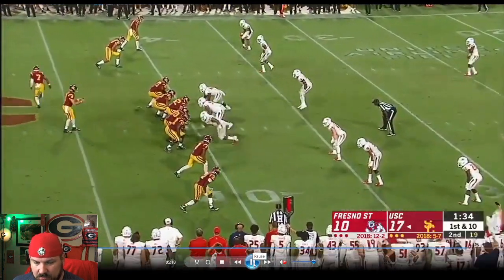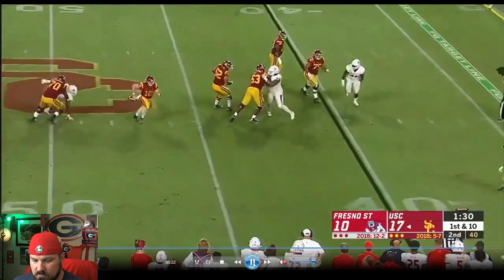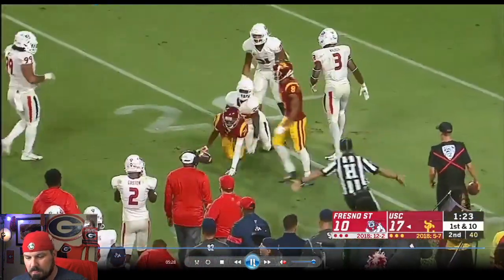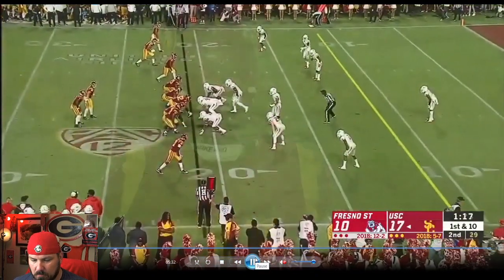JT Daniels does a great job of that. Looks left, looks right. Was up in the pocket. Think you got me? Boom. Joe Burrow pass right there. Again, a tight window, but making a good pass when you needed to make one.